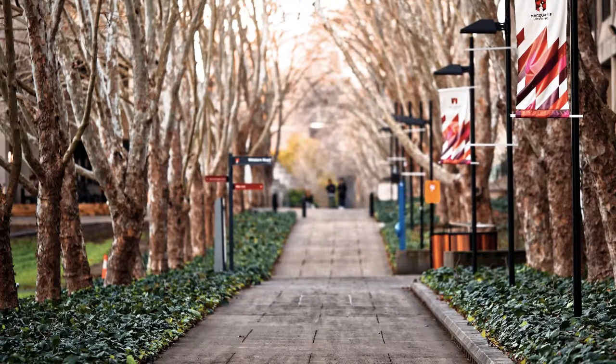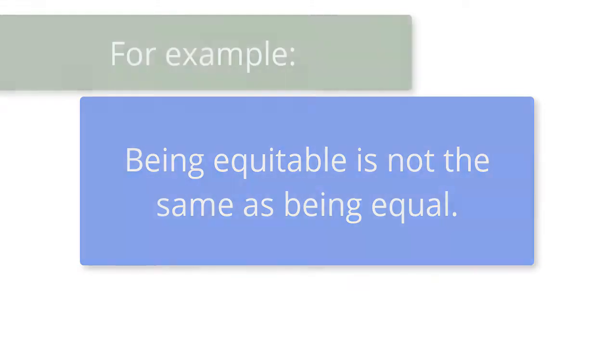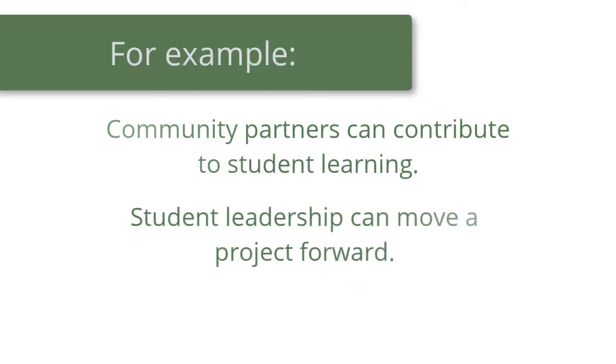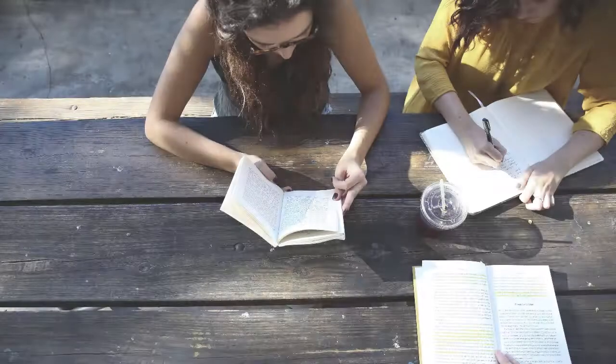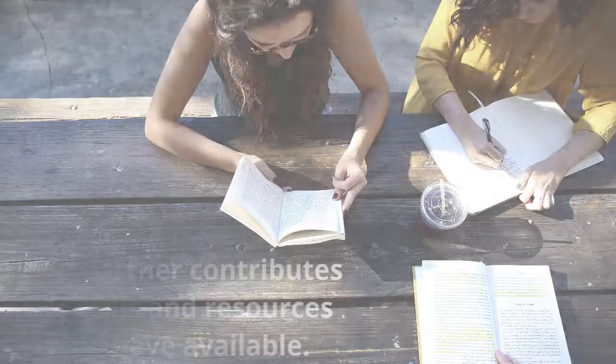Remembering that each partner brings resources to the project highlights how equity is not the same as being equal. For example, community partners can contribute to students' learning. Student leadership skills can move the project forward, and faculty members' funding sources can help. While each resource is not the same, each partner contributes the skills and resources they have available to them.